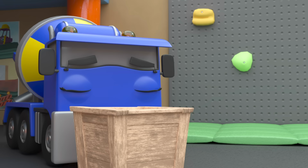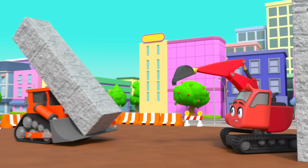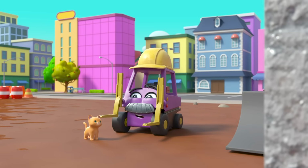But Mr. Rubble is getting impatient. Time to get to work. Things are moving very quickly at the construction site. Digley and Bump are putting up these big concrete blocks. Great teamwork, guys. Oh, look, a kitten has come to say hello. Hello, kitten.